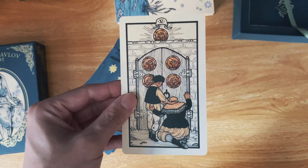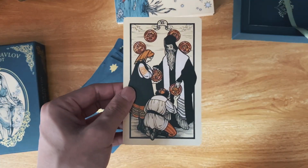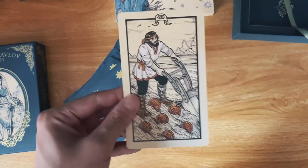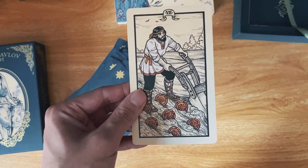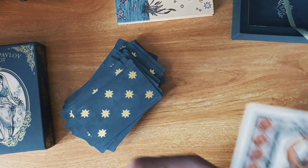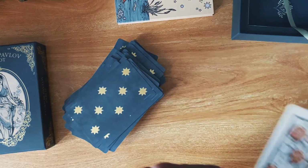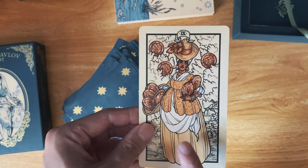5 of Coins, salvation, looking for help. 6 of Coins, exchange. The 7 of Coins, a kind of farmer sowing your seeds, they haven't grown yet. The 8 of Coins, very traditional, I like this. The 9 of Coins, I kind of miss the bird of prey.